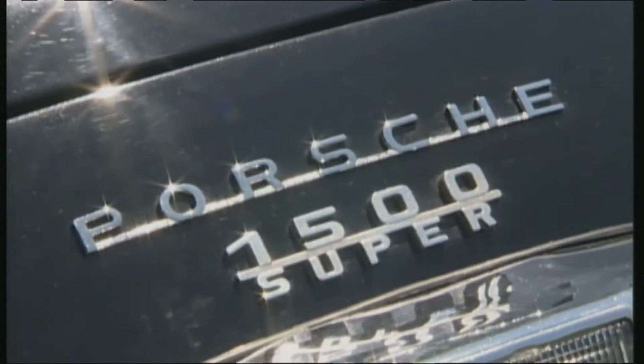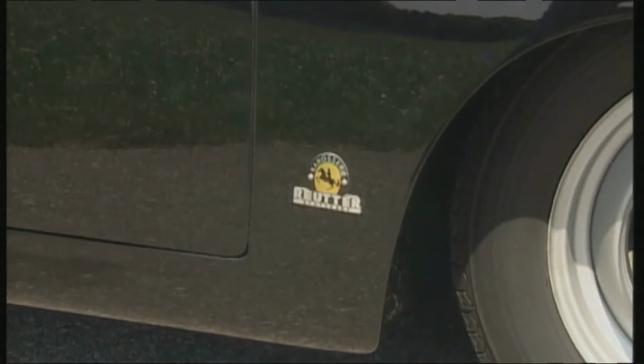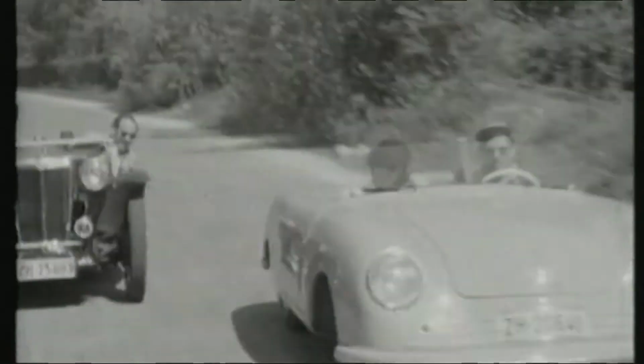Incidentally, all pre-A models came into being on the premises of body manufacturers Reuter, where Porsche produced under a sublease until 1956. And here's how it all began.